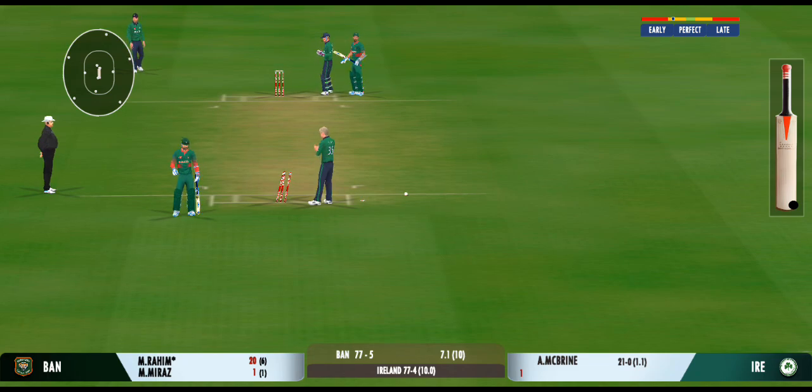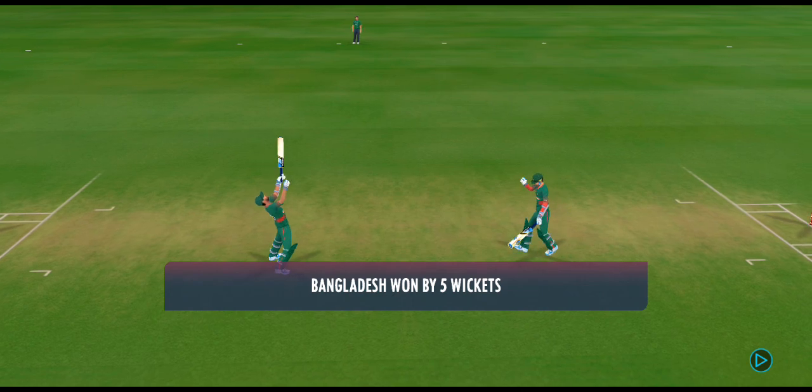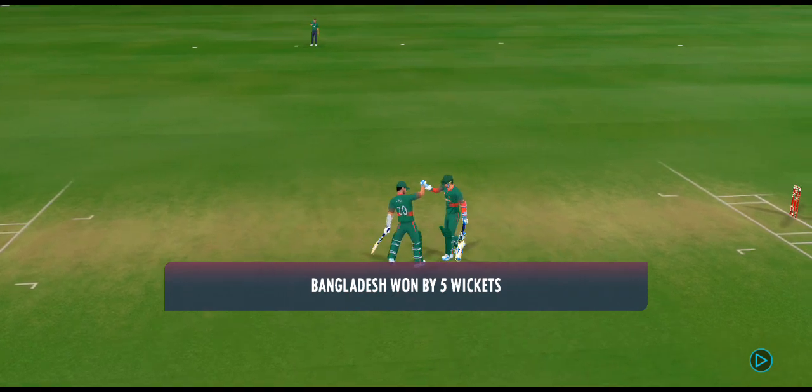Throw flat and fast. This has been an impressive performance. They got just about everything right today. A well-deserved win.